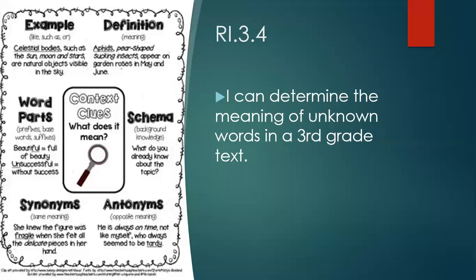Our second ELA standard is RI 3.4. I can determine the meaning of unknown words in a third grade text. Yesterday and the day before, two vocabulary words were survive and energy. Will we see those vocabulary words today?